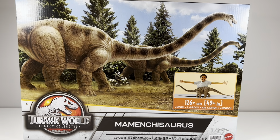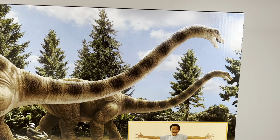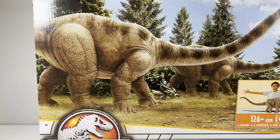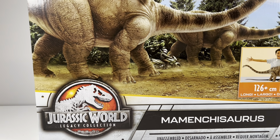So let's pop the camera off the tripod and take a closer look at the beautiful box art on this package. We have two Mamenchisaurus on the package. Now this dinosaur made its debut in a very, very brief appearance during the Stampede scene in The Lost World.